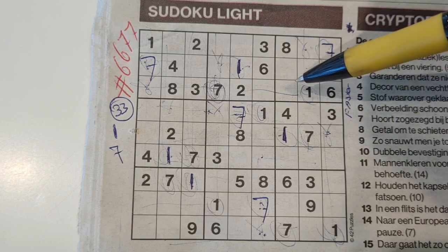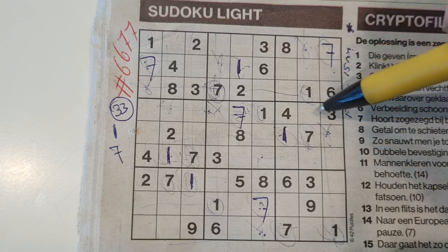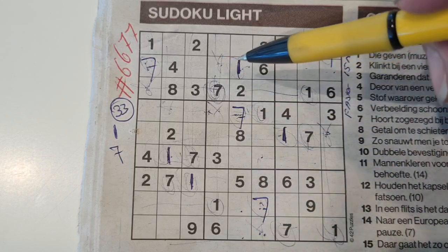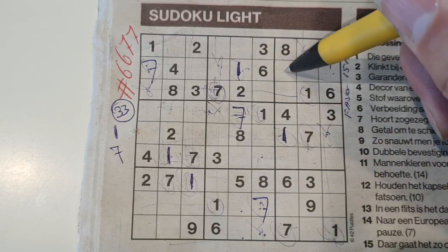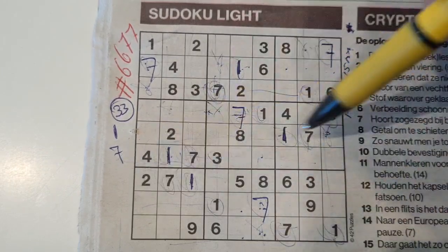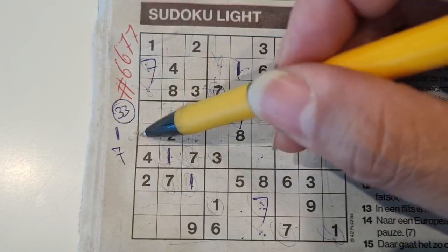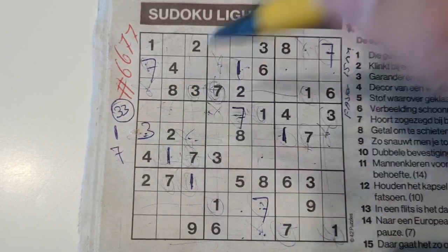How about the number? The 3 in this row, the 3 in that row, so the row between, the middle row, the only 2 places left for the 3 should be here or there. We see a 3 in the third column, no 3 there. 3 should be there.